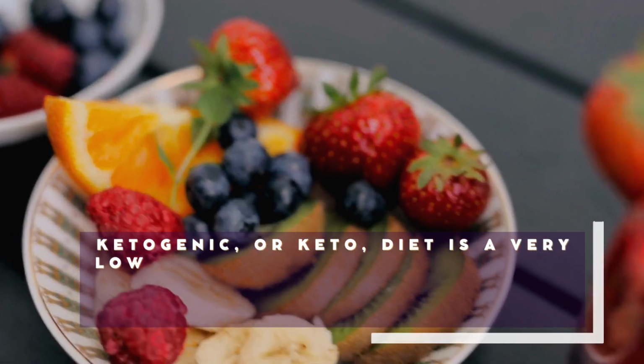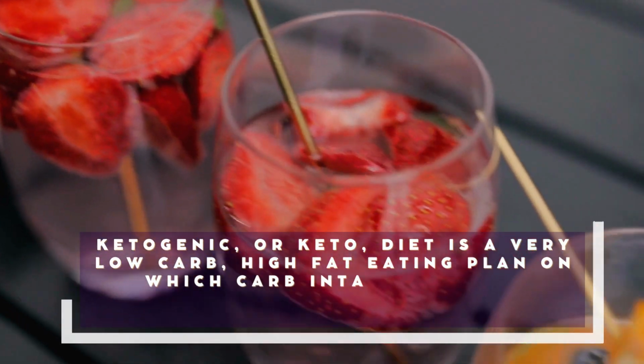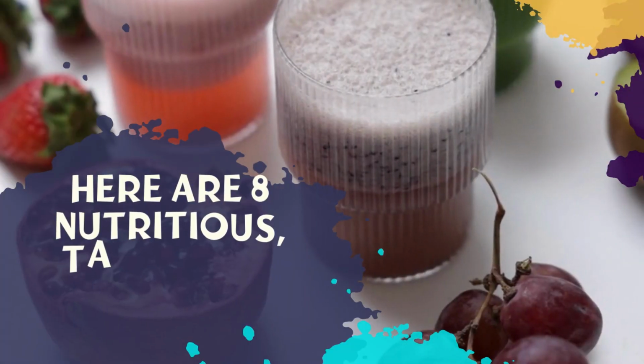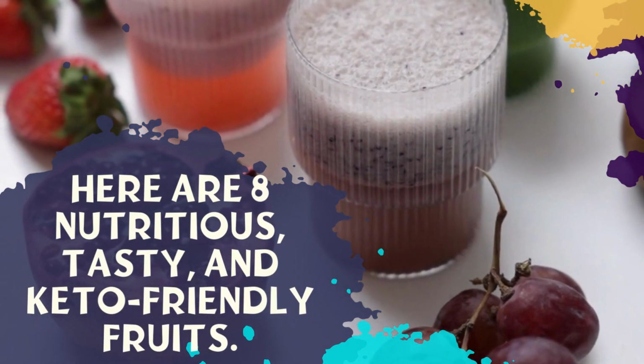Ketogenic or keto diet is a very low-carb, high-fat eating plan on which carb intake is often restricted to less than 20-50 grams per day. Here are 8 nutritious, tasty, and keto-friendly fruits.